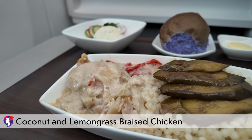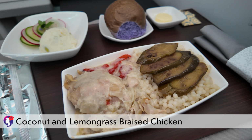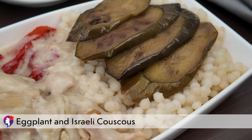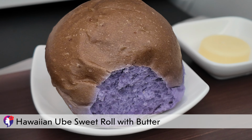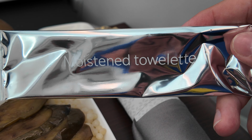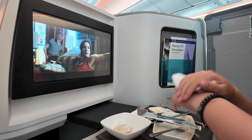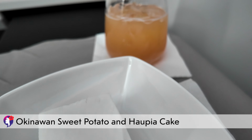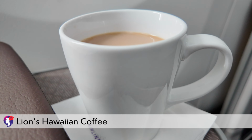For the main course, I was served a coconut and lemongrass braised chicken, paired with eggplant and Israeli couscous. On the side, a refreshing yuzu potato salad, and of course, a Hawaiian ube sweet roll to round it all out. That said, our dessert was an Okinawan sweet potato cake paired with a cup of Lion's Hawaiian coffee, a perfect finish to a flavorful in-flight dining experience.